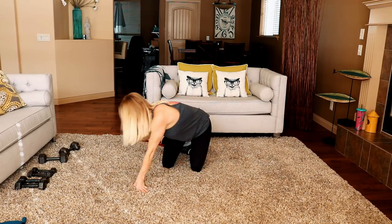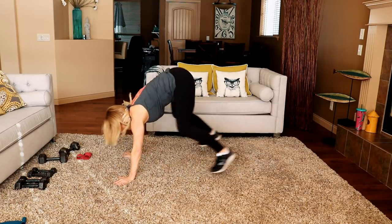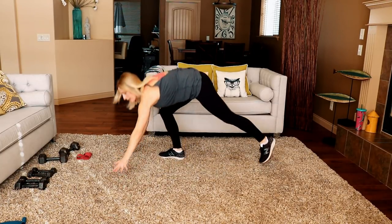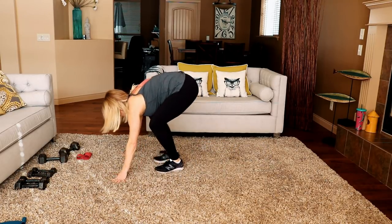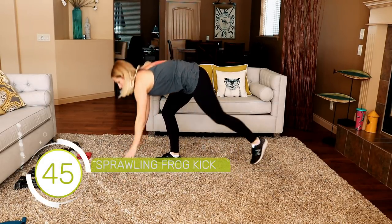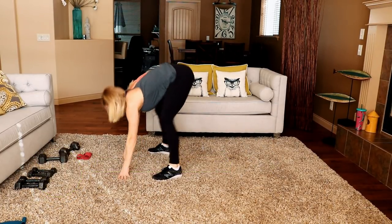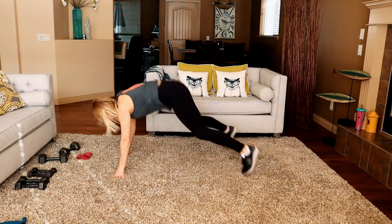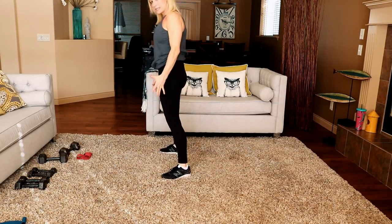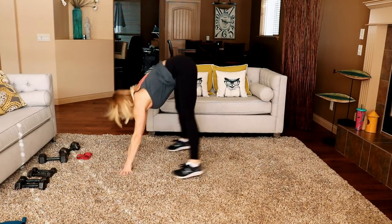All right, so the frog kick was plank position, knees come up, and then you stand. Modify that by tapping up, walk, walk, stand. Here we go. Okay, so up and stand. Try to get into that plank position, so lay it out, and just bring your knees in to your elbows. Drive. How fun is that, right?